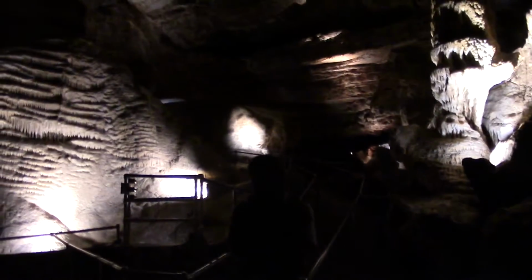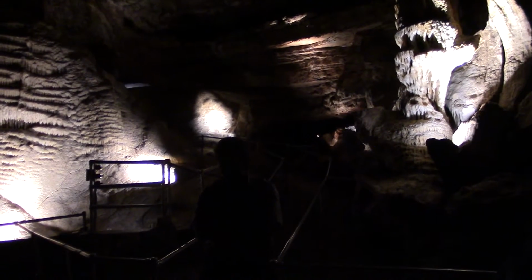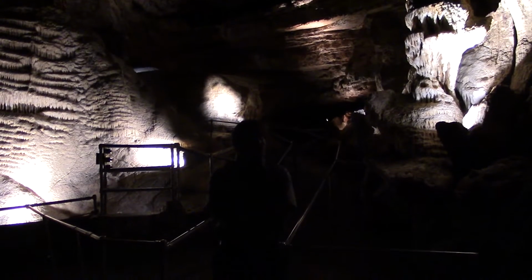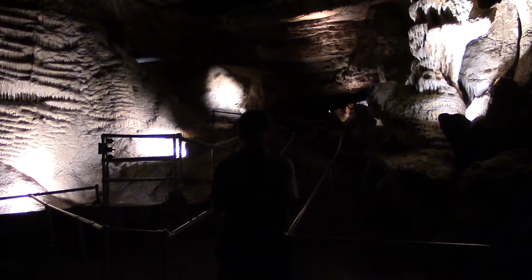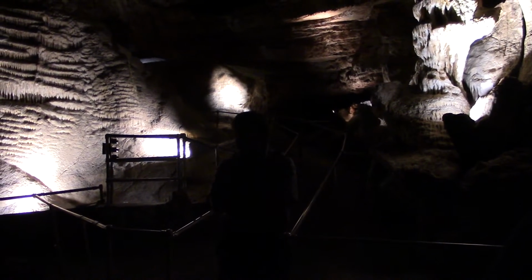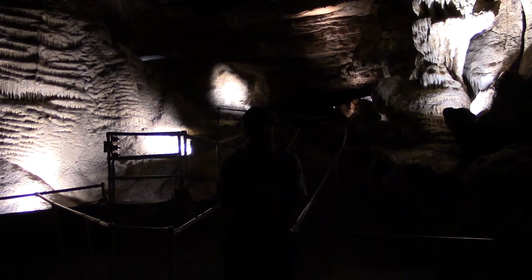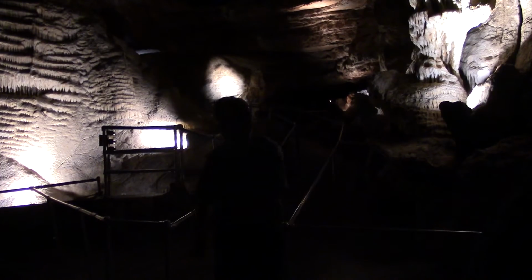Now, it is possible that we may see some bats as we're headed back here through the Serpentine Passage. If we do, they are probably going to be sleeping. On the off chance they're not sleeping, they could be awake and they could be flying at you. If that does happen, please do not scream. Instead, wait till the bats get about an inch in front of your face, duck, and let the person behind you deal with it. Okay?